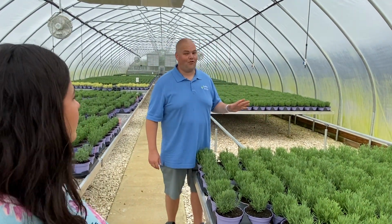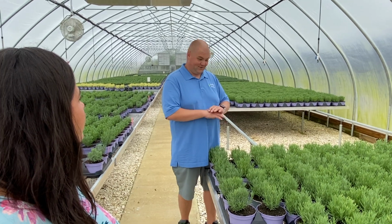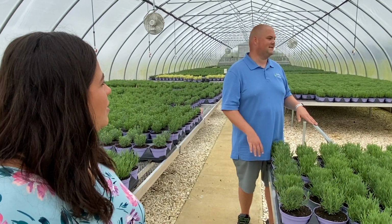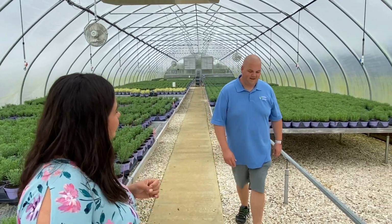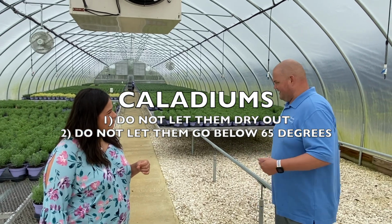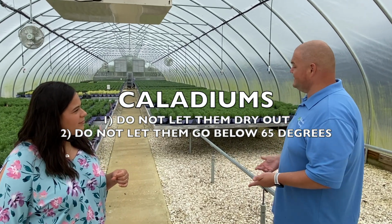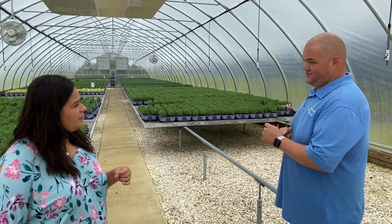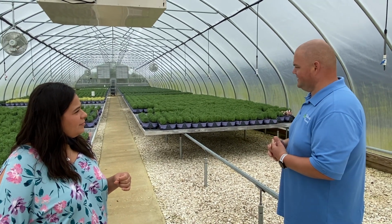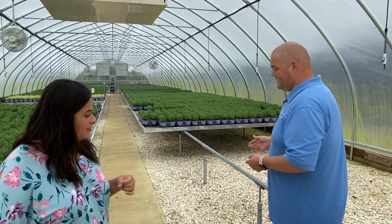Caladiums basically won't grow below 65. Like won't. They'll stop growing below 65. They're a warm season plant. So the one thing that I've been told about caladiums is don't let them dry out completely and don't let them go below 65. Besides that, they can pretty much take full sun. Most of them can take full sun. Most of them can take pretty much full canopy shade. They seem to like it in here.